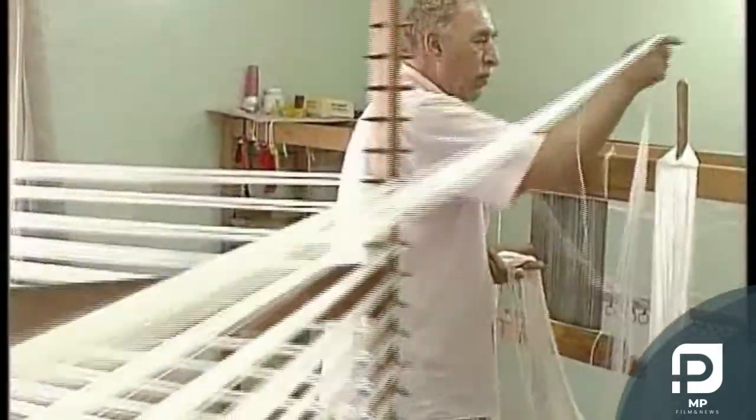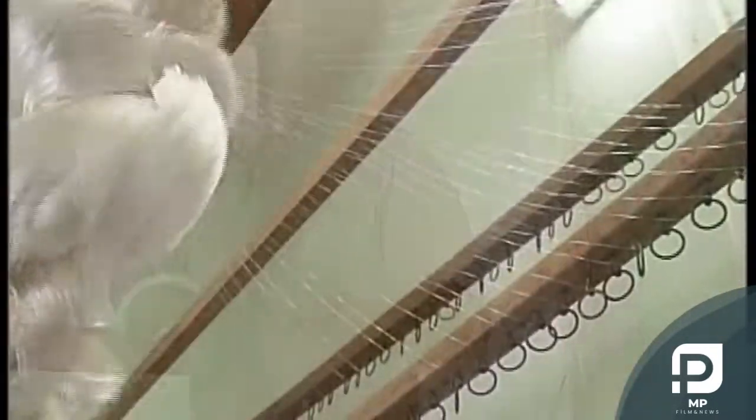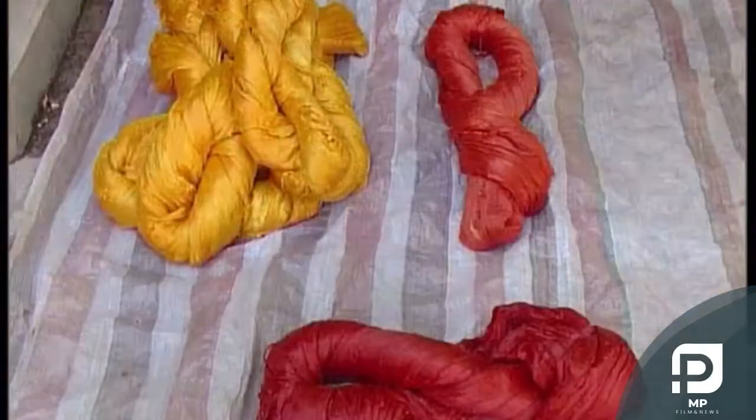We will see now how the threads are individually attached to the warp of the loom with great care. The thread attached to the warp loom unwinds, and it is attached to the color thread that it will be dyed. Master Ertuğrul dyes the thread carefully that comes to the dyeing factory. The important thing to notice during the dyeing process is that if care is not taken, the thread cannot be used in the design and is thrown away.